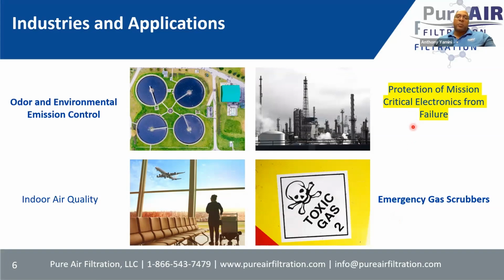And then we also do protection of critical electronics from failure. This industry, or this application, is where the room sealing comes into play, to ensure there's no plant downtime due to equipment failure from corrosive gases.